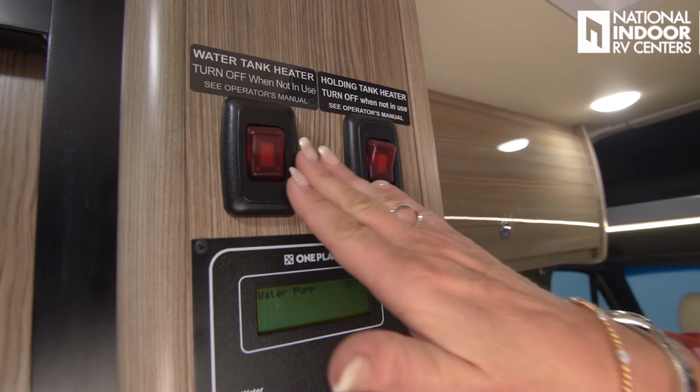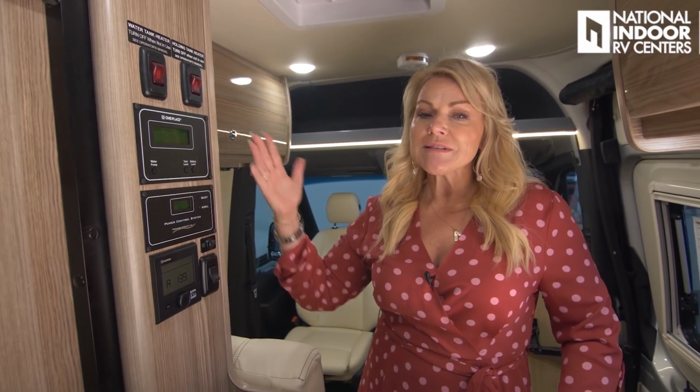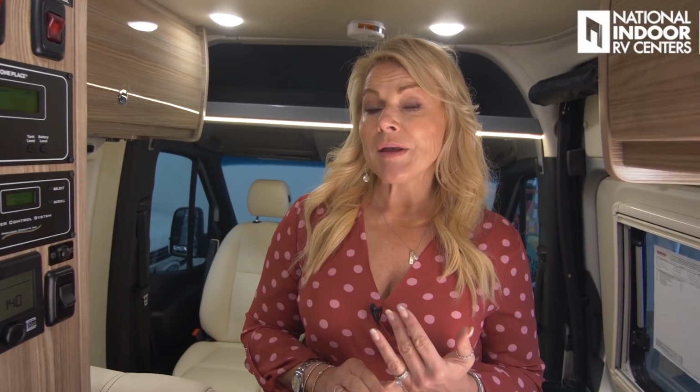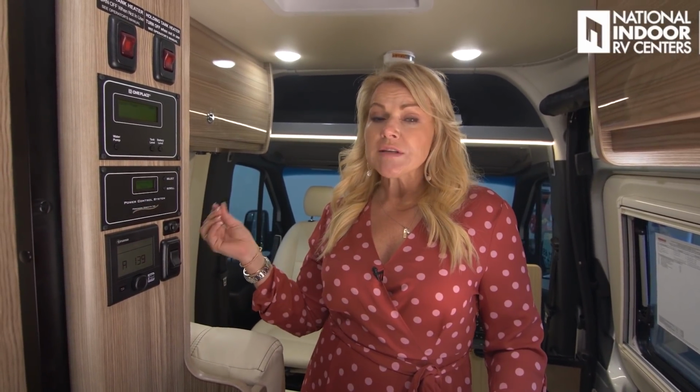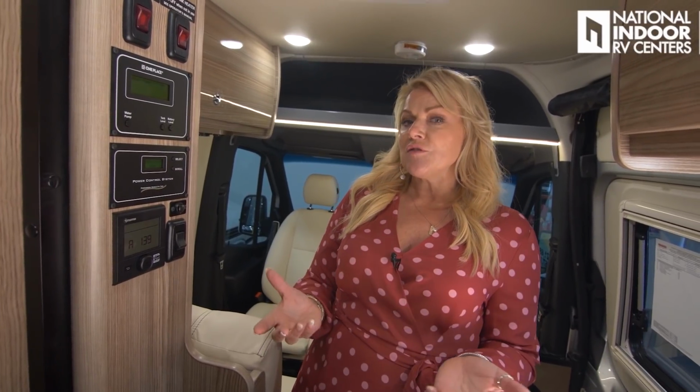All right, here we have our water tank heater and our holding tank heater. Now these are going to help us in extending the season usage of the Boldt. The Boldt is Winnebago's best insulated Class B coach. So it has twice the insulation as the other coaches in the walls. It has more in the ceiling and more in the floor, and all the plumbing is above ground. So that's going to help with extending the season and usage of your Boldt.